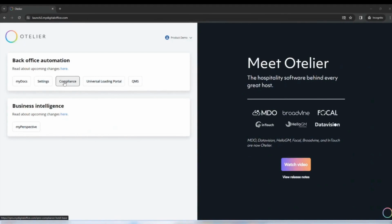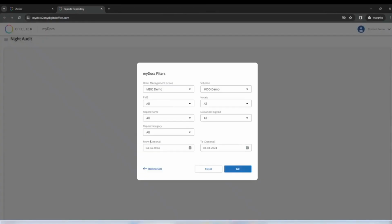Let me start with Report Repository, which is a cloud-based document management system that allows you to securely store, organize, and manage your Night Audit documents. This, also known as the Quick Search Filter, allows you to filter your search in order to view a particular report or a category of report.